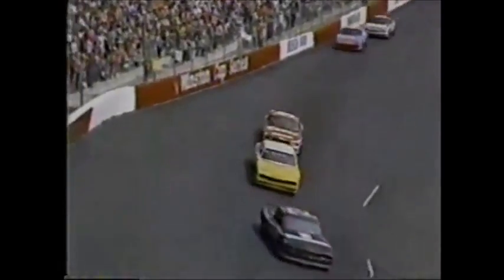Then a lap down in 9th position is Richard Petty. 10th, also a lap down, is Bobby Allison. 11th is Brett Bodine. 12th is Ken Schrader. 13th is Bobby Hillen Jr. 14th is Dave Marcus, 3 laps down.